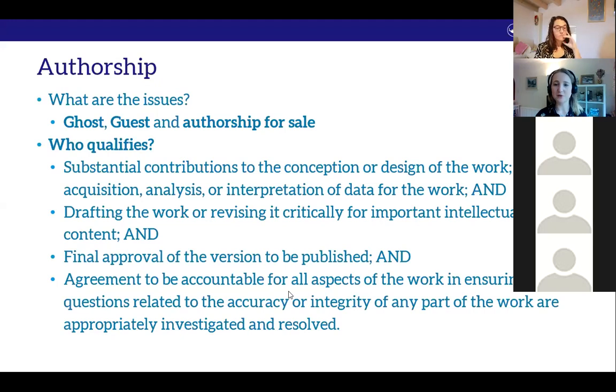And finally, authorship for sale. It sounds as it is, and there have been a number of cases where individuals, predatory publishers or paper mills offer to add an author's name after a paper has been accepted for a price. So these actors prey on the desperation of scholars who are under a lot of pressure to publish, to progress in their careers. But you must remember that any listed author is a representative of the paper, and they should have in-depth knowledge about all aspects of the study.